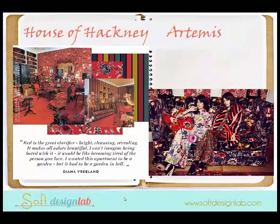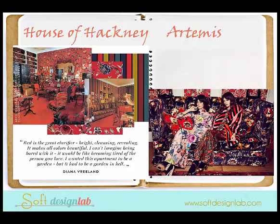Now, House of Hackney, again, some of that more Bloomsbury, arts and crafts, Art Deco. They were inspired for their new collection by Diana Vreeland's Garden in Hell room, and that whole collection was built around this room. They're saying that they're seeing this sort of psychedelic, psychedelia 70s, as you mentioned, Jackie, kind of creeping into traditional floral. So it's like William Morris meets Bloomsbury on psychedelic drugs kind of scenario.